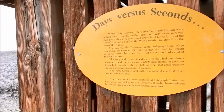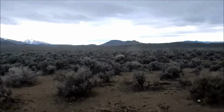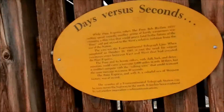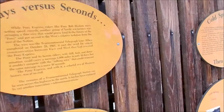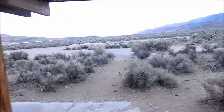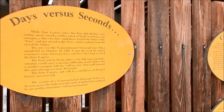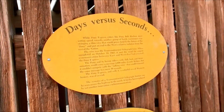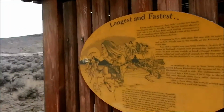When completed in 1861, it met the need for communication between the East and the West that had created the Pony Express. The Pony Express and its heroic riders, with skill, luck, and determination, could carry messages 2,000 miles in only 10 days, but it couldn't compete with the talking wire that could transmit the same message in 10 seconds flat. The Pony Express, and with it a colorful era of wild Western history, was at its end, and the remains of the transcontinental telegraph station can be seen across from here, which was replaced by telecommunication.